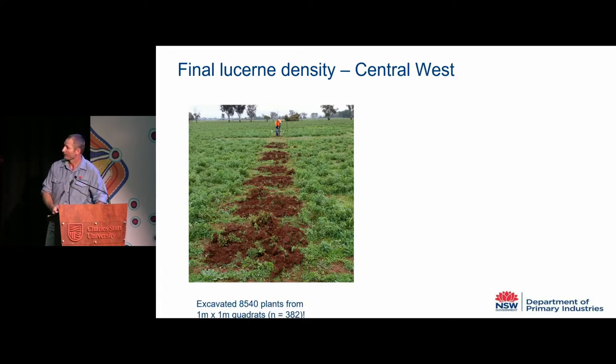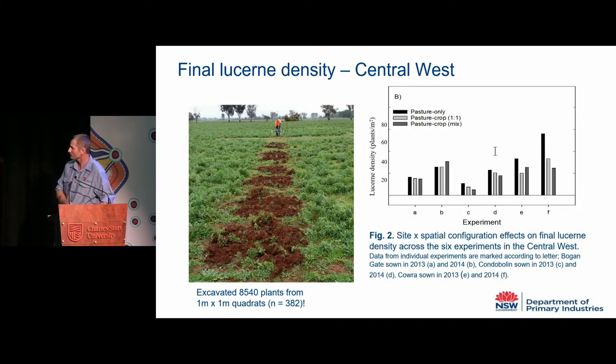I dug up over 8,500 lucerne plants by myself. And as I say, I'm not after a trophy, but I'm just making the point that this research is not likely to be repeated very often because it's not easy. So it's rare.